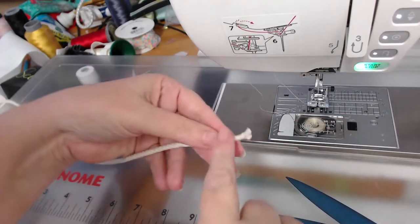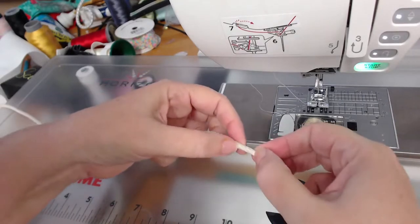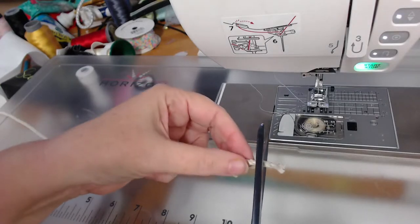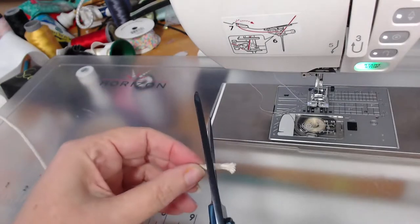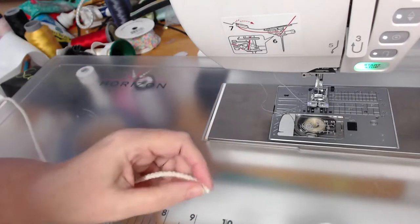Exactly. So all I've done here is got a tiny bit of sticky tape and wrapped it around the end, and then I'm going to cut half of that off, so that there is an even smaller amount of sticky tape.